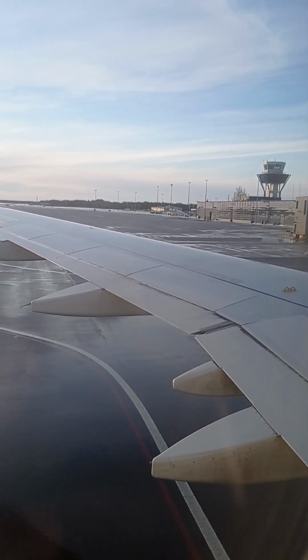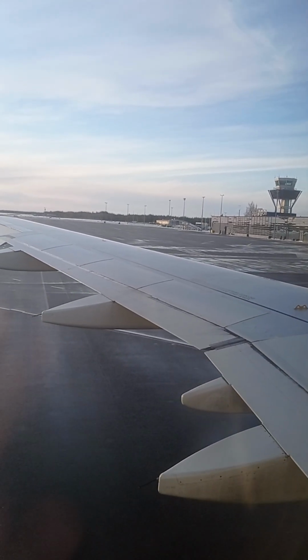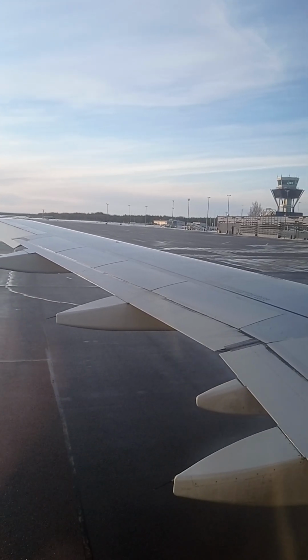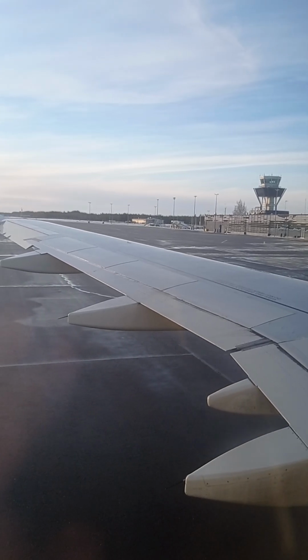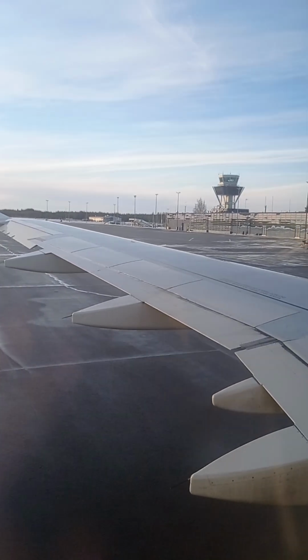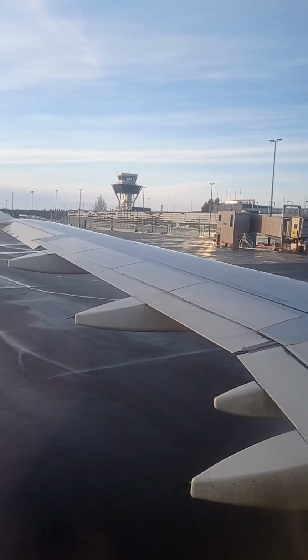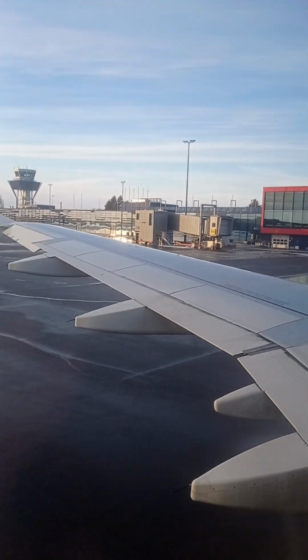Hello everyone, we're happy to welcome you on board Finnair. Before departure, we kindly ask for your attention as we go through the safety features of this aircraft. For your own safety, please stay focused for the next few minutes, even if you're already familiar with the safety instructions. Our crew has been trained to ensure your safety and comfort on board. You must always follow the instructions given by our crew.